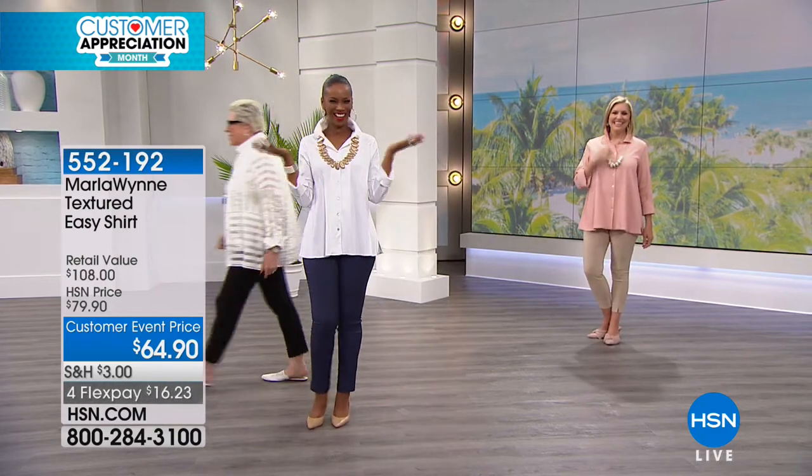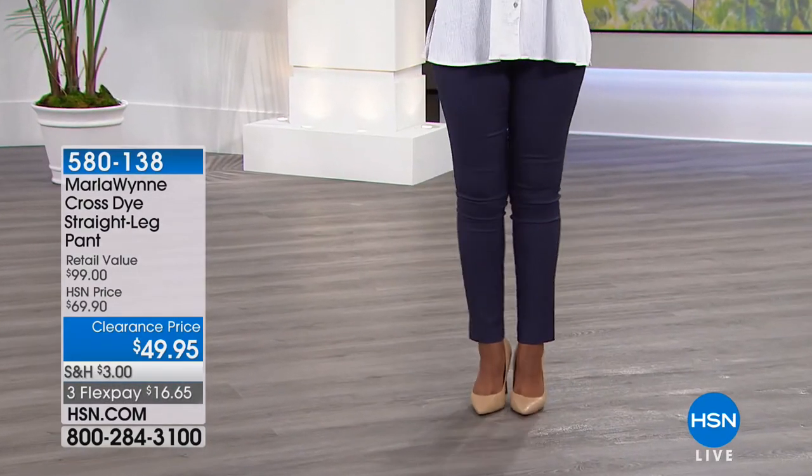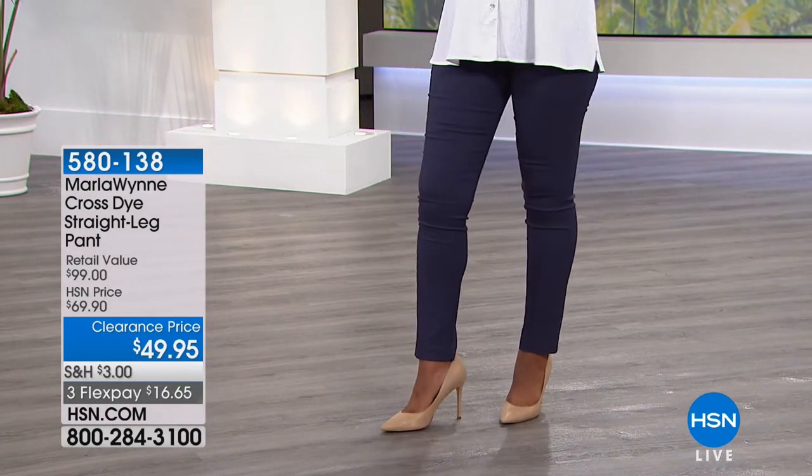Colors real quick. Pure white, blush, spice, weathered rose, black, and blue mirage. The blue's gone. Where's the blue? The blue's gone, and the green gold is sold out. Wait, so the blue's gone too? Is the blue gone? I did not see the blue. Now, all right, we're wrapping up.